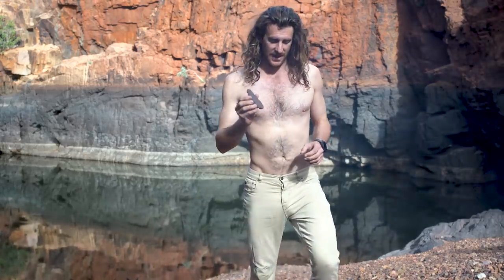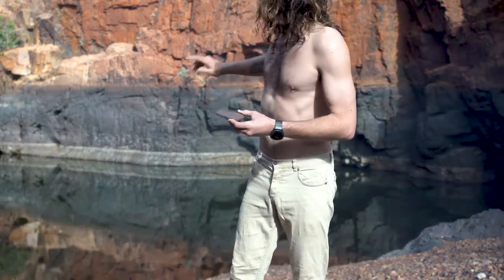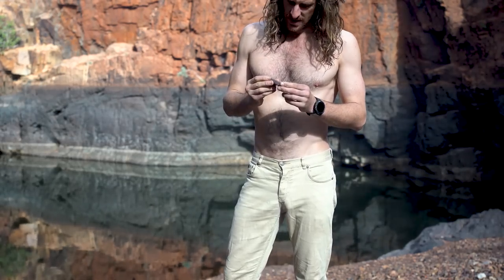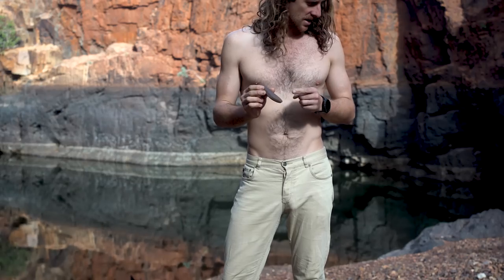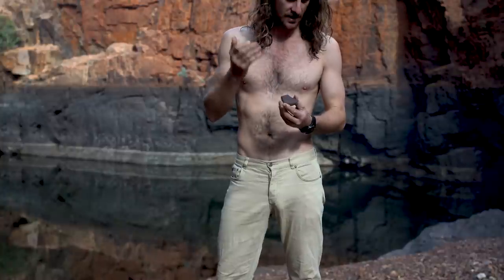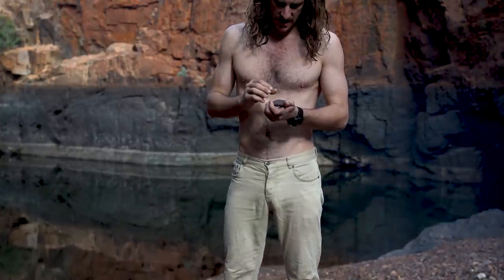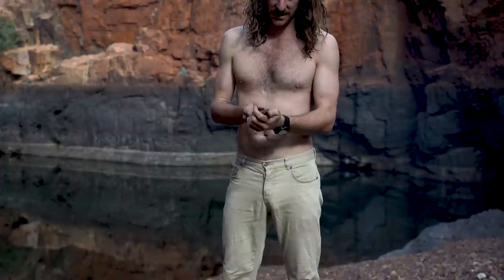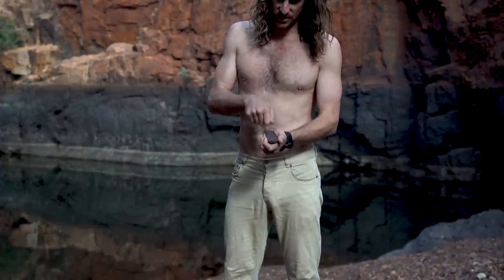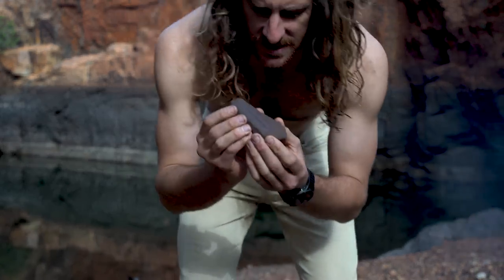Now what I've just found here absolutely blows my mind. I was down on the water's edge throwing sticks of buckwheat and a bit of rock caught my eye, because this rock has clearly been used to sharpen an instrument, a tool, a weapon, a fishing hook. And as soon as I picked it up, I felt how perfect of a rock it is to hold and sharpen something. Now let's see if you guys can see this.